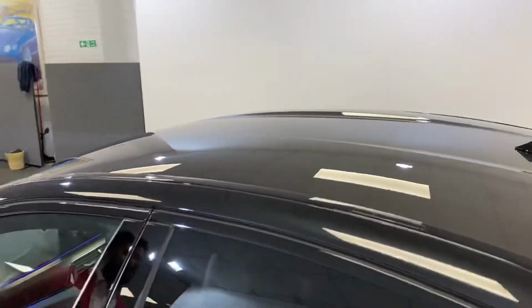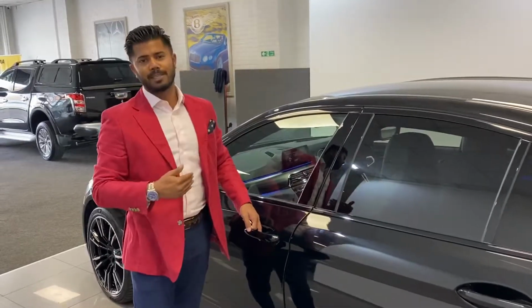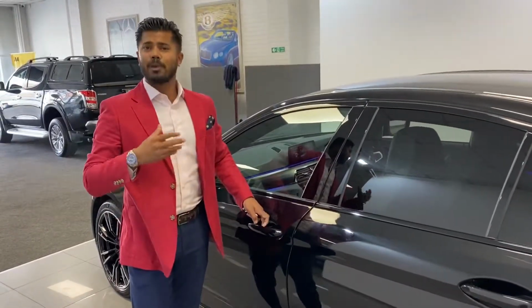Now we've had 3 M5s in the last 2 to 3 weeks, and they all sold instantly. This one's just coming in today, I expect the same. More so because of the spec.